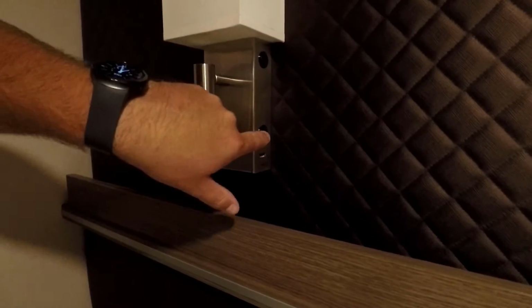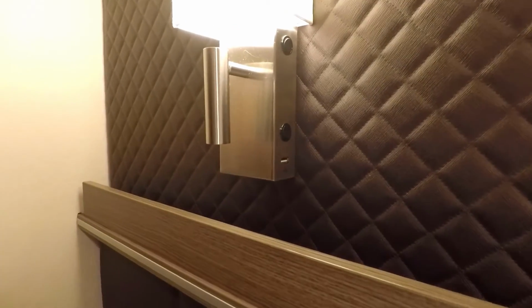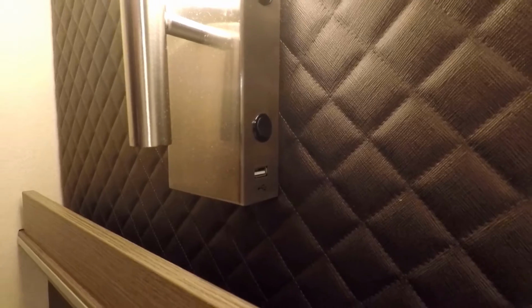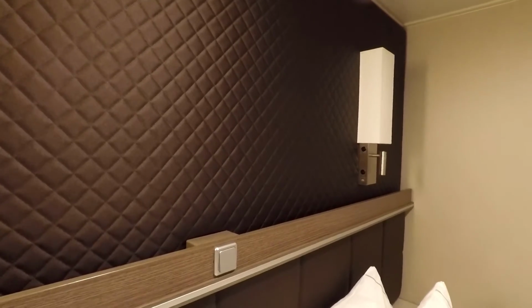These lights on either side of the bed are really cool. There's reading lights on the bottom and main lights on the top, as well as they have a USB plug, which is really convenient for charging your phone or different cameras and things. And there's one of these on each side of the bed.